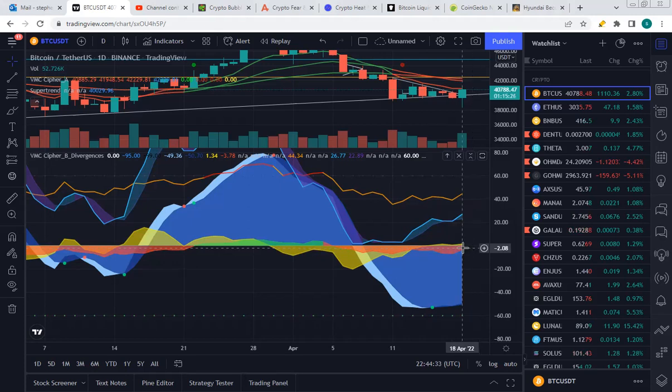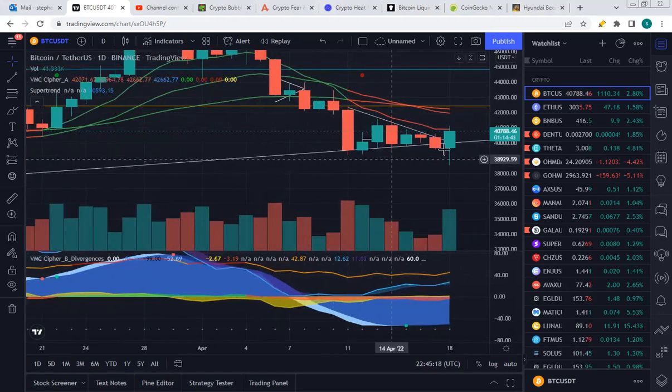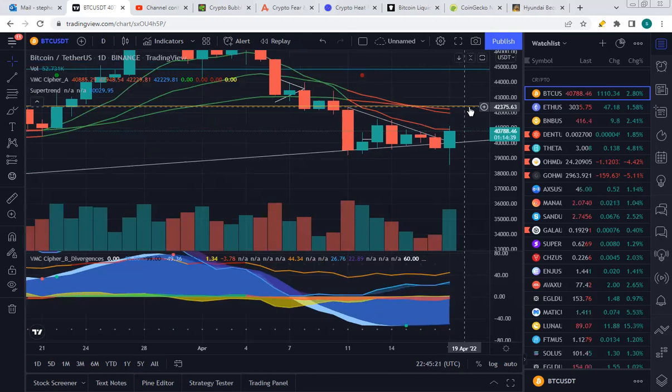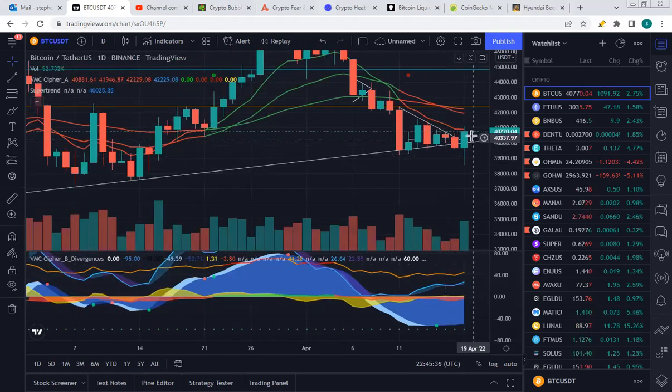Sometime today, we could see this red wave turn into a green wave with increasing price to volume momentum on the yellow indicator. If this movement was to continue on the daily, we would expect our price to be at least back to the $42,500 testing level and possibly moving up towards the 45. And as we said before, if we were to break down, 37,000 would be a level that we might be looking to hit.